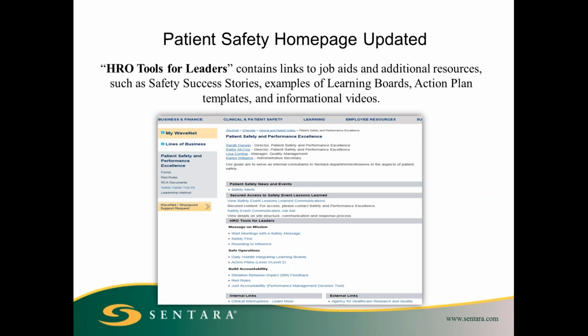So this is references we pulled together for our leaders. This is on our WaveNet, our Sentara intranet. Each of the hyperlinks on the bottom of the page, you can see the 3 roles of leaders: message on mission, safe operations, build accountability, things Kathy went over. Each of the tools is actually a hyperlink. Underneath that hyperlink are some resources for our leaders. Under the safety message, there's a bunch of safety stories. Under rounding to influence, they'll find some of the scripts that have been created for rounding for COTI, for CLAPSI, for customer service, for whatever. Examples of learning boards. Some videos under situation behavior impacts and videos on how to deliver constructive and positive feedback using SBI. So, good resources for our leaders, some reference materials to help embed and keep them using our tools and getting better and better with those tools.